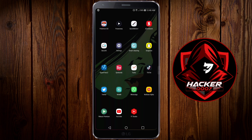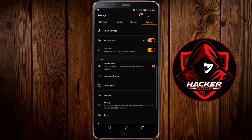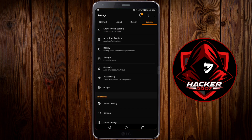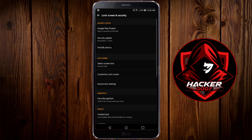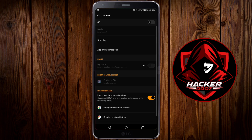By going to settings of your phone, you need to go to general and you need to locate location. You could actually search for it if you aren't sure where it is, but sometimes it will be under security and so on. So go to security and then identify location. As you can see here, it is under privacy. So tap on location. My location is currently off though.